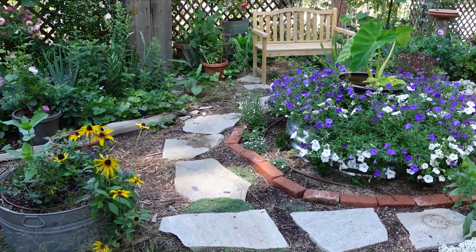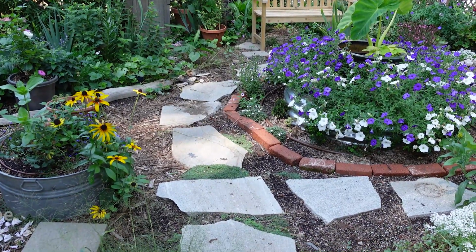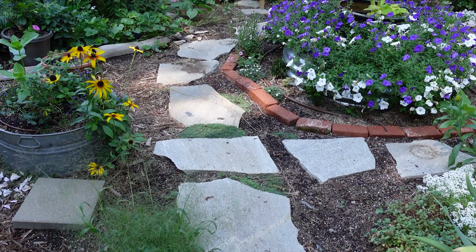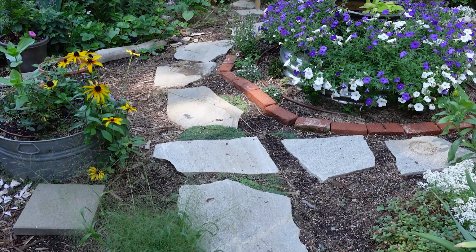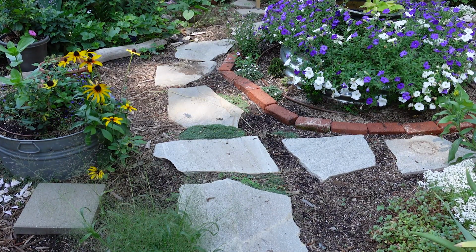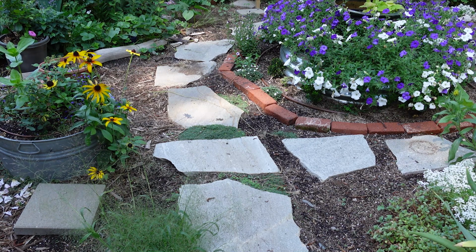Now, my Elfin Thyme, that's Elf, E-L-F-I-N, Thyme, is filling in quite nicely in between the stepping stones. I do have to keep up with the oxalis weeds that try to encroach, and I still haven't decided whether I'm going to stick with just the thyme or if I'm going to fill in with gravel and what have you, just so I don't have to always be picking weeds.